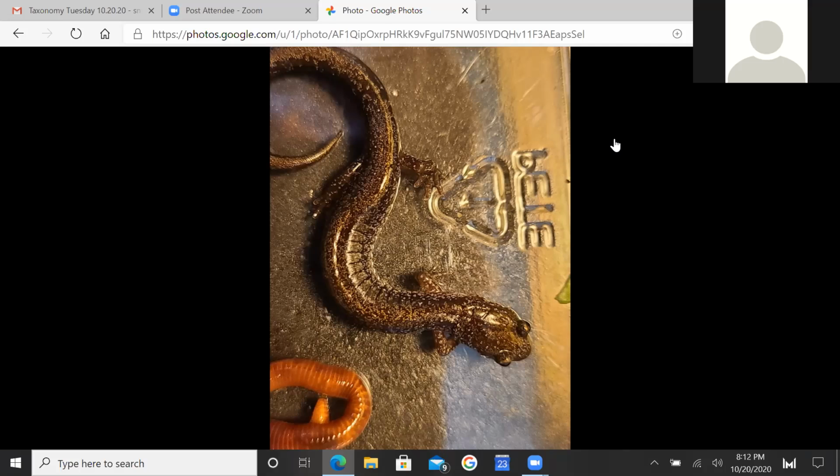I'm gonna have Kevin come out and look at it because he knows a lot about salamanders. He's moving slow. Here he is. It could be a young red-backed. Lead-back or red-back? Yeah, lead. Kevin thinks it might be a lead-back. You might want to compare it with that.